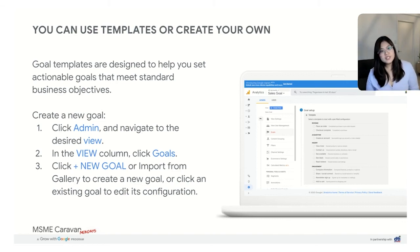And when a visitor to your website performs an action defined as a goal, analytics records that as a conversion. And that conversion data is then made available in a number of special purpose reports. So when setting up goals and analytics, you can choose to use an existing template available, or you can create your own. Just remember to please save your goals because that will allow the platform to actually start recording the data. Another important note is that each view can only create a maximum of 20 goals.